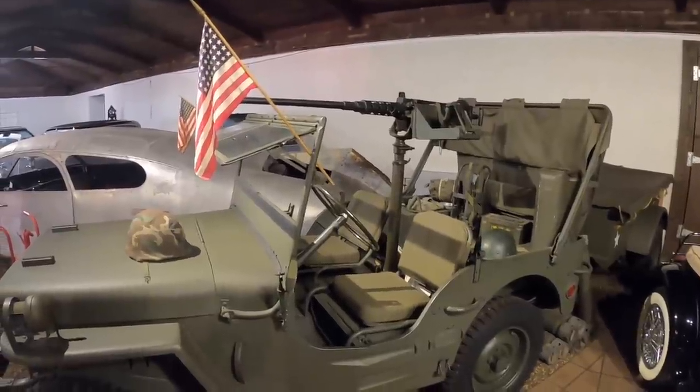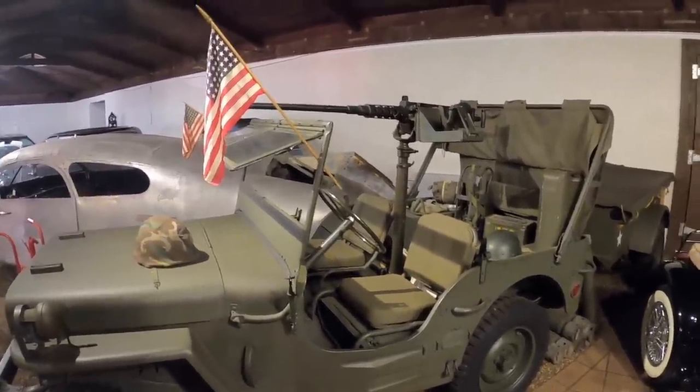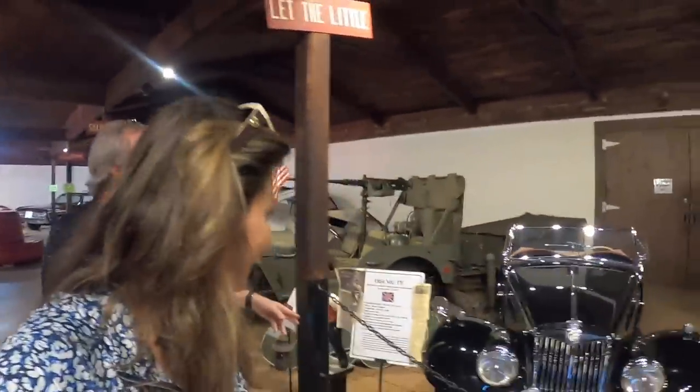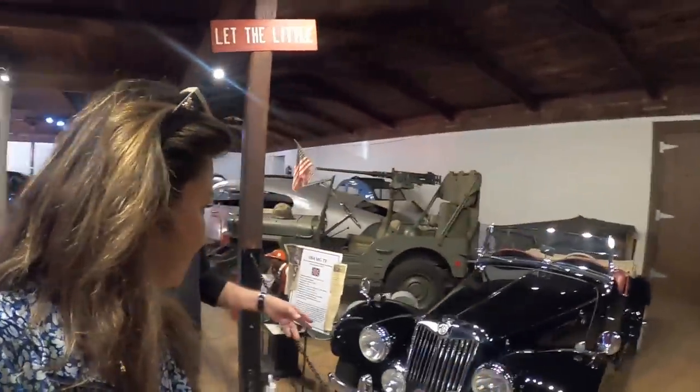Yeah. Oh. But you couldn't use that if your life depended on it. But it has the look. But it has got the look, 100%. And the car next to it is a lovely, lovely example of an MGTF.